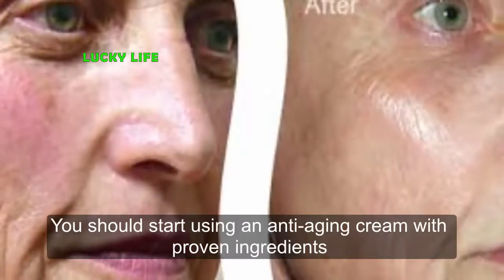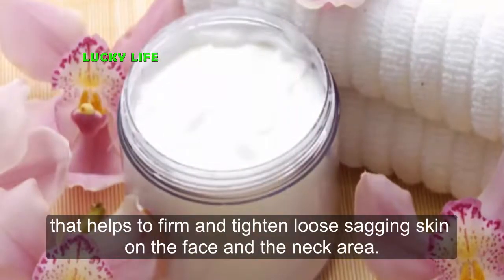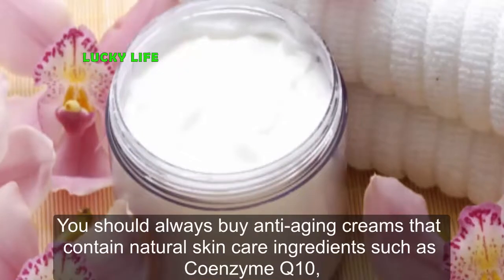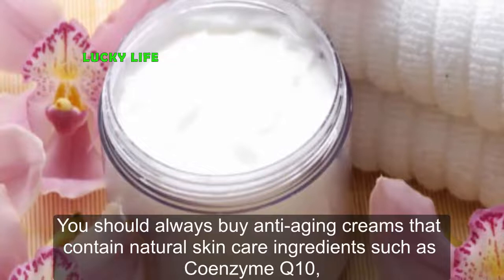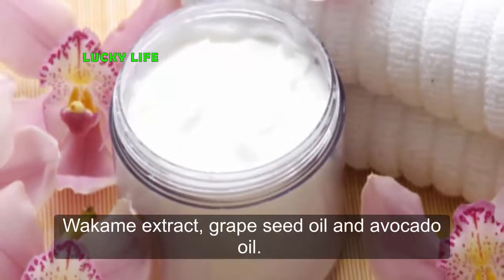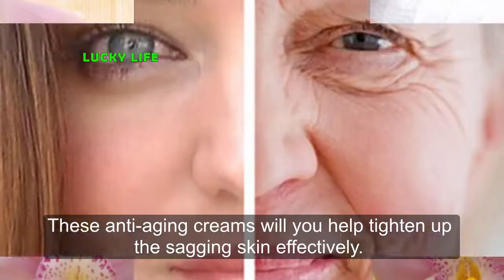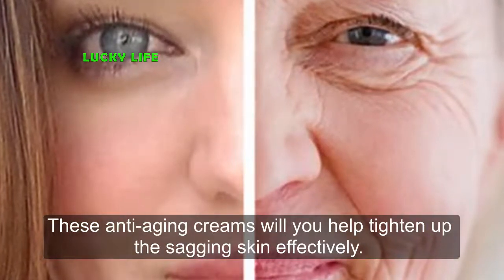You should start using an anti-aging cream with proven ingredients that helps to firm and tighten loose sagging skin on the face and the neck area. You should always buy anti-aging creams that contain natural skincare ingredients such as coenzyme Q10, wakame extract, grapeseed oil and avocado oil. These anti-aging creams will help tighten up the sagging skin effectively.